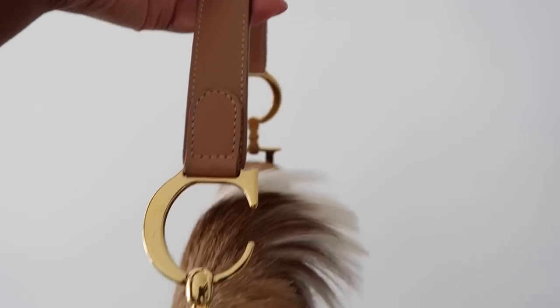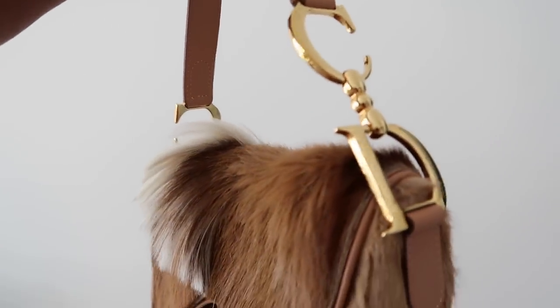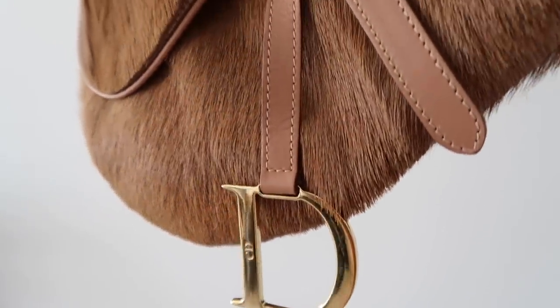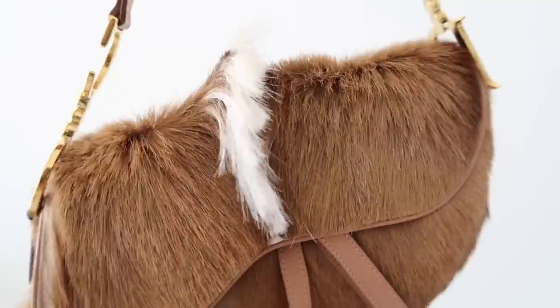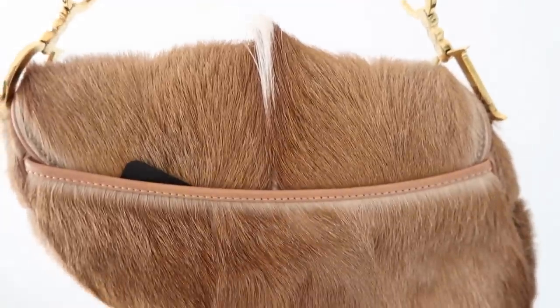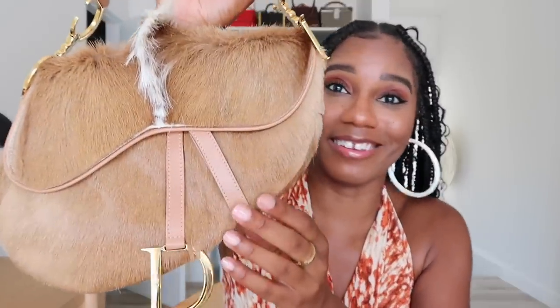I love it. It's giving 90s. Like Video Vixen, this is what she's carrying with her little halter top. It's incredible. This is a vintage Christian Dior pony hair saddlebag. Normally I wouldn't go for like exotic type of animal stuff, but like this is already made, it's already in the world, and it's also pre-loved. So yeah, I love it.